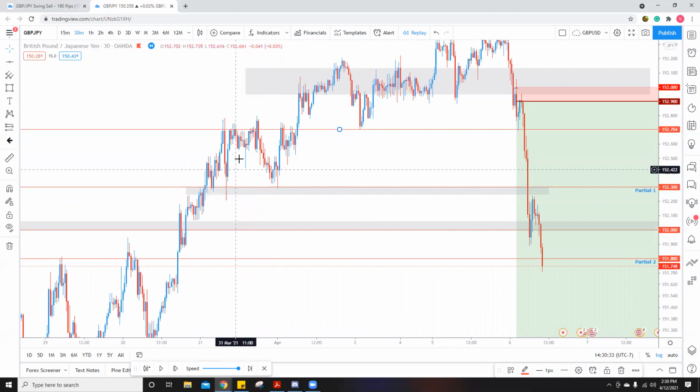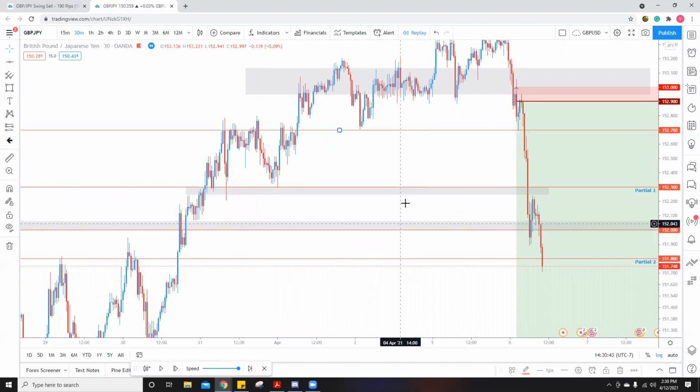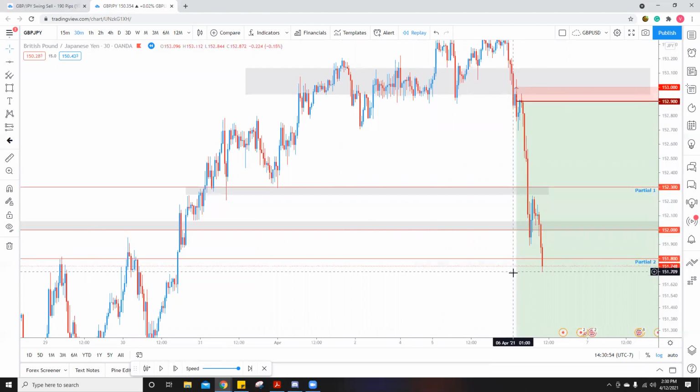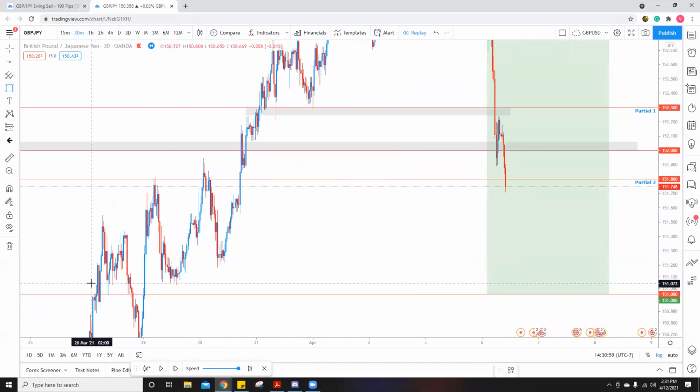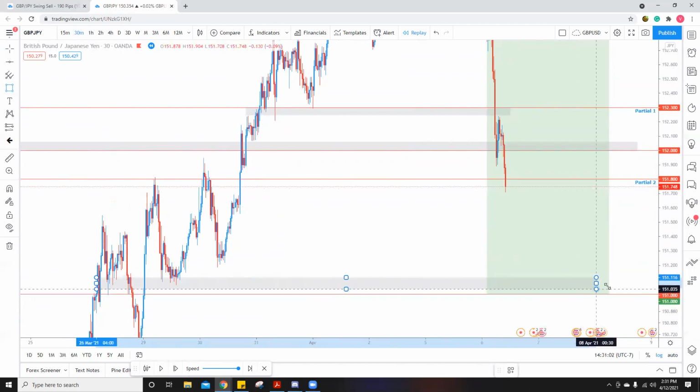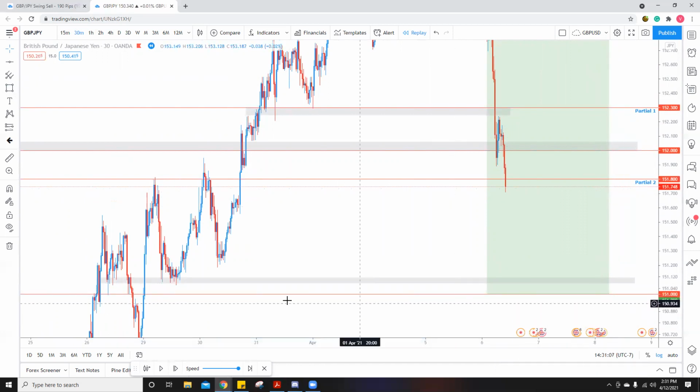Every time price tapped into this area and pushed bullish, this is the area that it rejected, until the third time, and then finally it broke above it. So this was that 152.700 area. That was the first trailed stop loss. And then once we broke below partial 2, we trailed our stop loss to that partial 1 level. So coming all the way down here, waiting for price at this point to just continue back down and hit TP, which was the first zone that we were targeting, 151.100, right into this area, and then a little bit more.